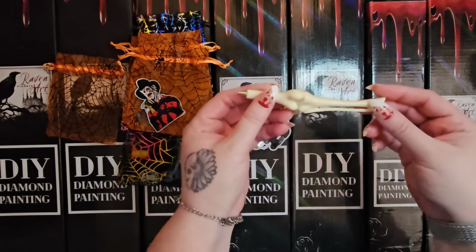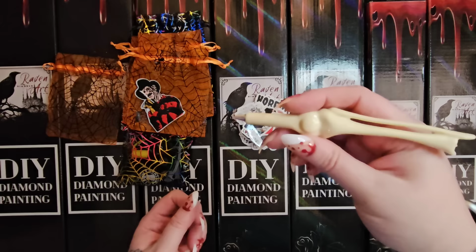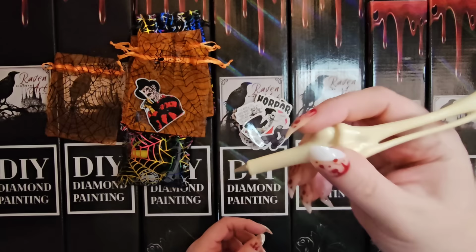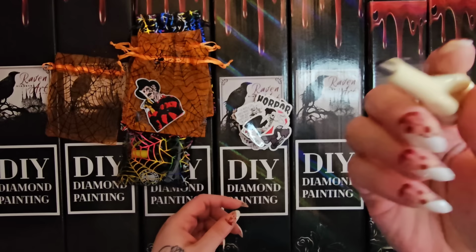I don't know. This is the only one I found in any of the kits. So was I randomly lucky? Like, hey, just put these in random boxes and somebody's gonna get a lucky surprise? Because I love this. I would pick this over one of those turned pins, if I'm being honest. Where are you gonna get a custom pin that looks like a bone? You're not. You are at Raven Diamond Art, I guess.